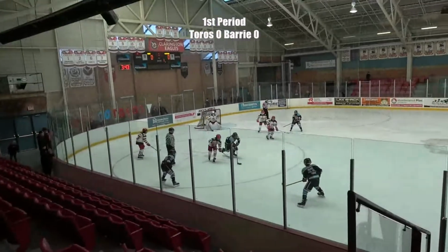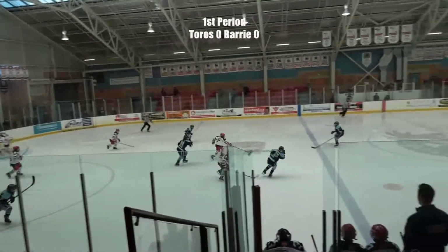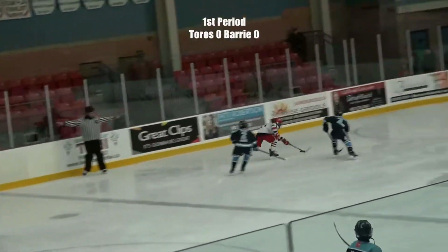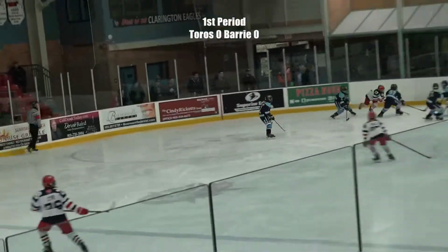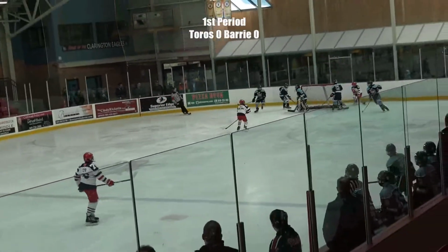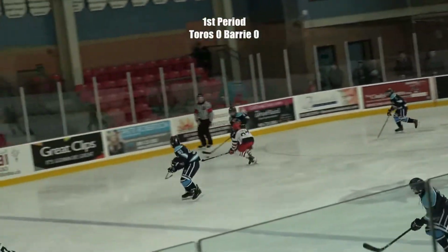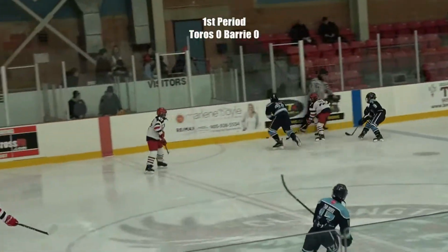So Barrie trying to take advantage of the first power play, and the faceoff will be taken by Murad Favreau. Lost there. Toros with a big defensive win. Sabrizi turning on the Jets. There's a quick shot that got stopped there by Rockburn. Rockburn made his first stop there of the series, and that'll be turned over at center.